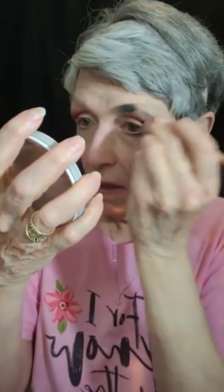Can't tell. Okay, let's do some brows. See if I got enough of my stuff left. I've been using the brow wax. Have you been using that, Cindy? This is nice. I'm not going to use it today, but it's cool. It's good. All right. Wish me luck. See if this stuff works.